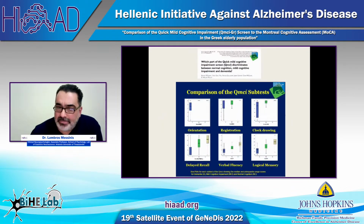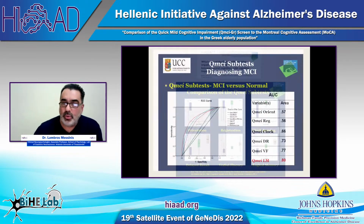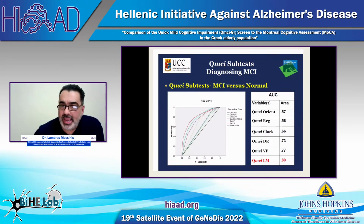Now, of course, some of these subtests appear to better discriminate between normal cognition, mild cognitive impairment, and dementia. In the study that I am showing you, the authors assessed which of the subtests best discriminate between these conditions. What the study showed is that when they compared MCI patients with normal cognition, the subtest that measures logical memory, in other words, a subtest of episodic memory, had the highest discriminative ability with an AUC of 0.80, which is quite high.